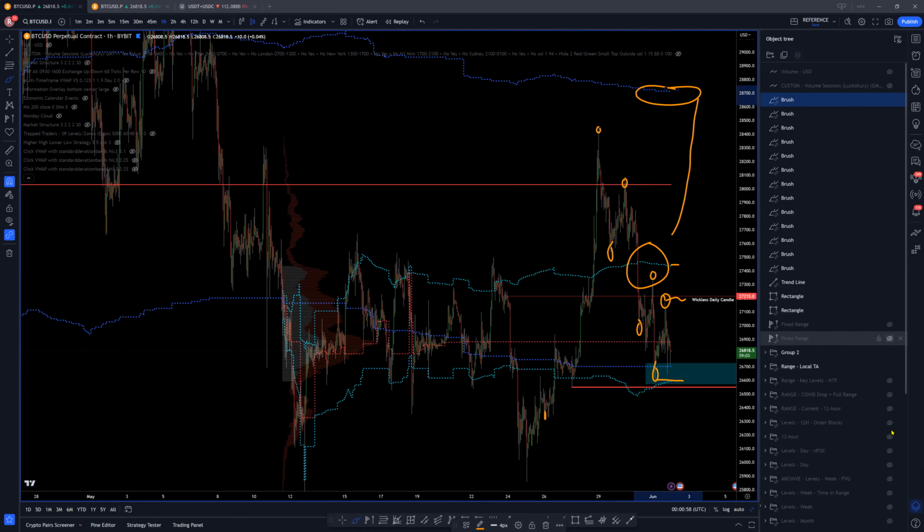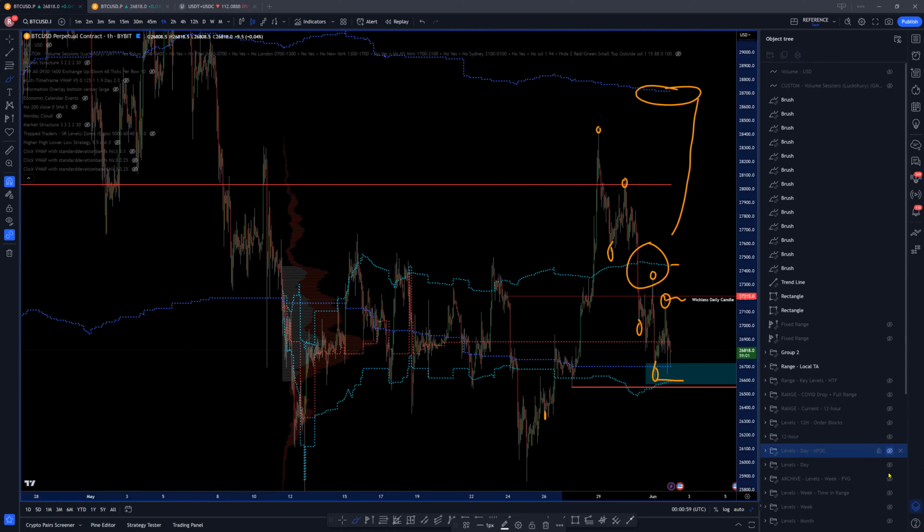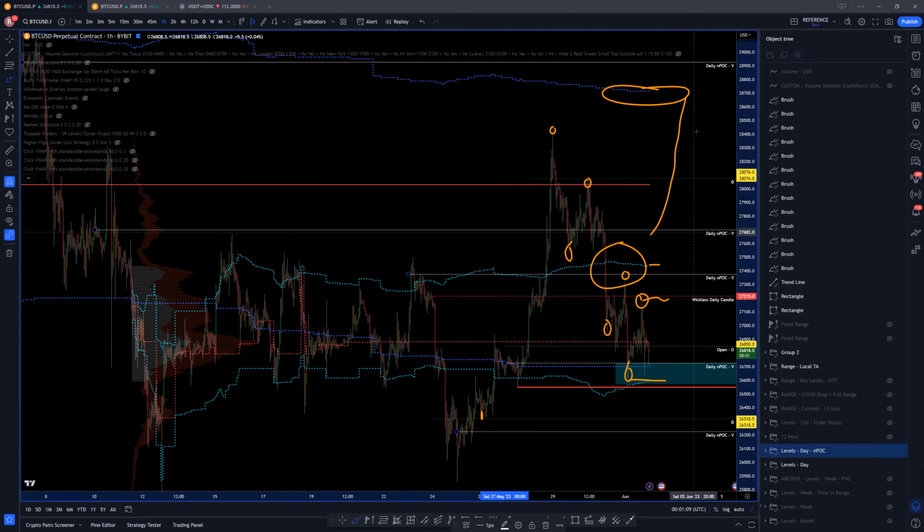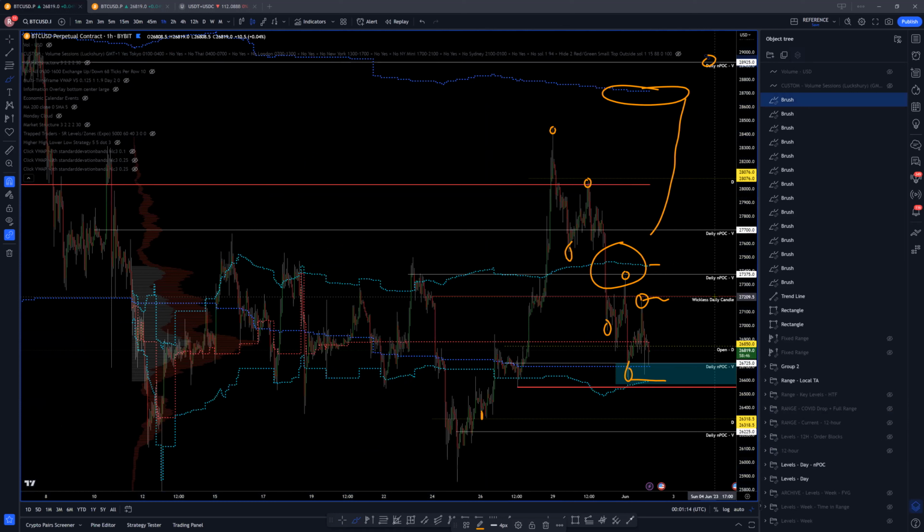And then let's see where our dailies are, and yeah, we've got that untapped daily up there. We have points of reference to potentially sweep. If we came up that high, we would probably do something like 28.9 potentially. And what's above that?